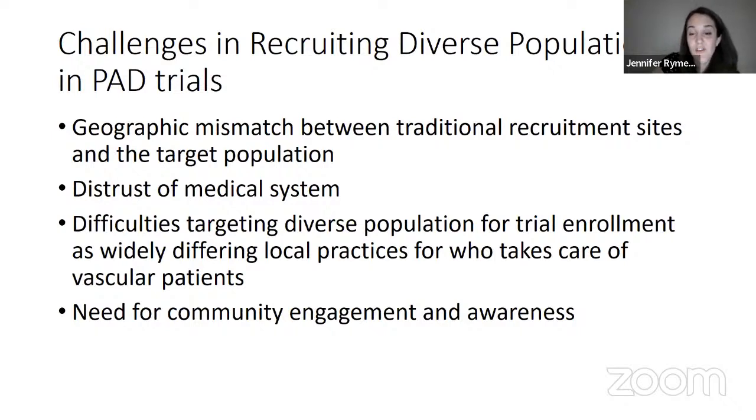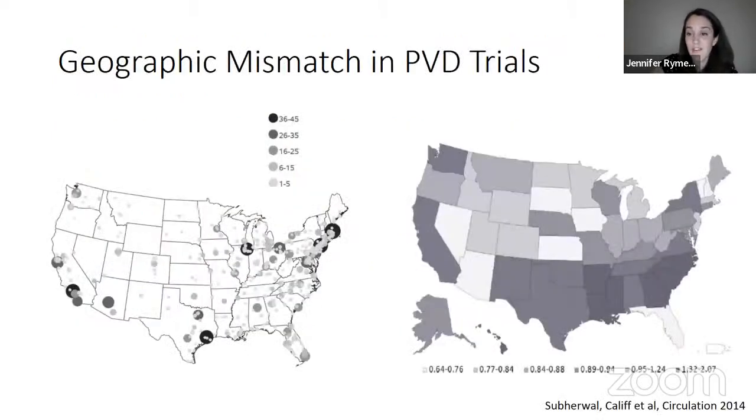There are difficulties targeting diverse populations for trial enrollment because of widely differing local practices. If I'm a cardiologist running a trial, I'm probably going to predominantly include colleagues, other interventional cardiologists, and I may not be including all of the subspecialists that take care of these patients in different areas of the country. So there are lots of opportunities to improve how we do research from that perspective, and a need for community engagement and awareness. So I love this graphic. This was published by Dr.